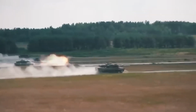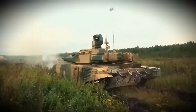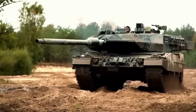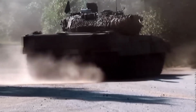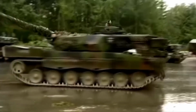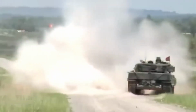The Renk HSWL 354 transmission has 4 forward and 2 reverse gears, with a hydrodynamic transmission, and is fully automatic. The Leopard 2 has 4 fuel tanks with a total capacity of 1160 liters, which gives it a maximum range of 500 kilometers. The engine allows for a road speed of 68 kilometers per hour and a reverse speed of 31 kilometers per hour. The engine can be replaced in the field in 35 minutes.